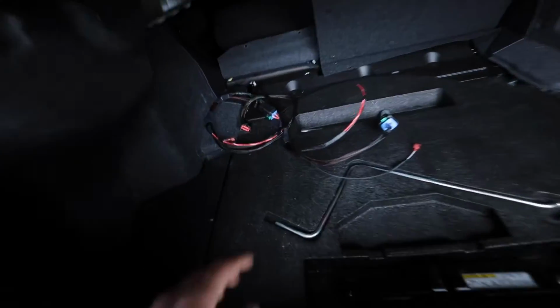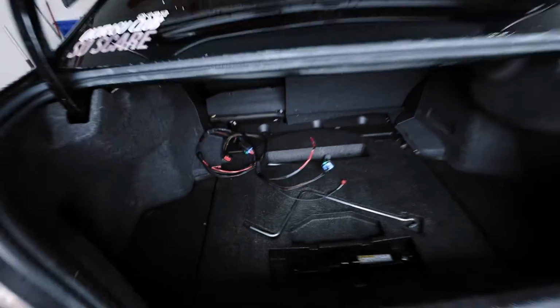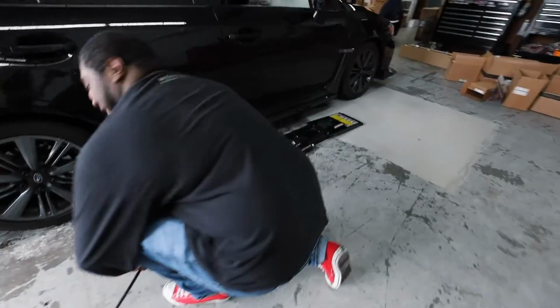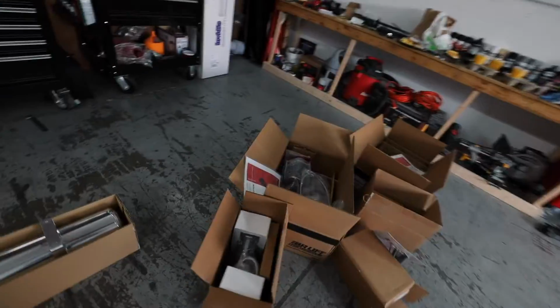So back in the trunk, all the wiring's just kind of skewed back here for now, but it's coming along, isn't it, KJ? Yes, it is. Woo! Never been so excited. Dude, you'll love it once it's on.